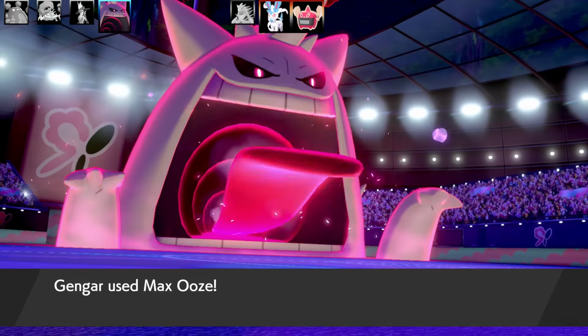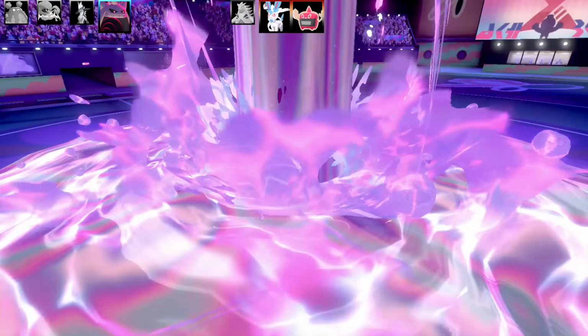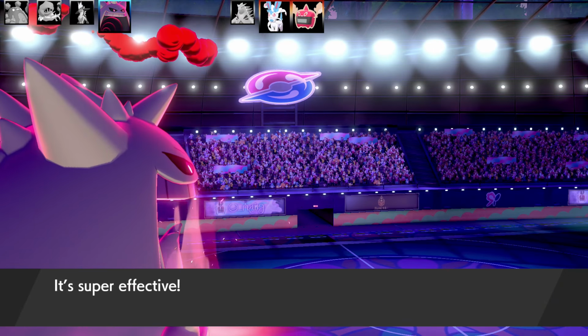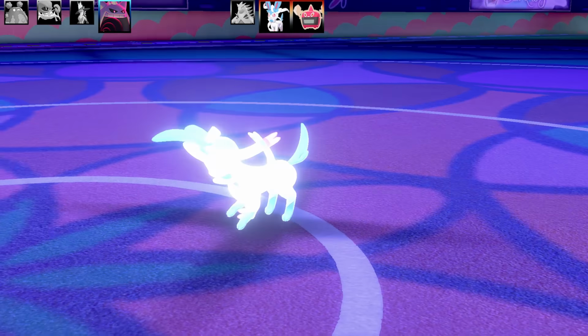Okay, so go for the Max Ooze there. This is a Timid Gengar, max special attack and max speed. And we're going to try and get a special attack boost there straight away with the Max Ooze. So that's +1 on top of its already really good special attack.